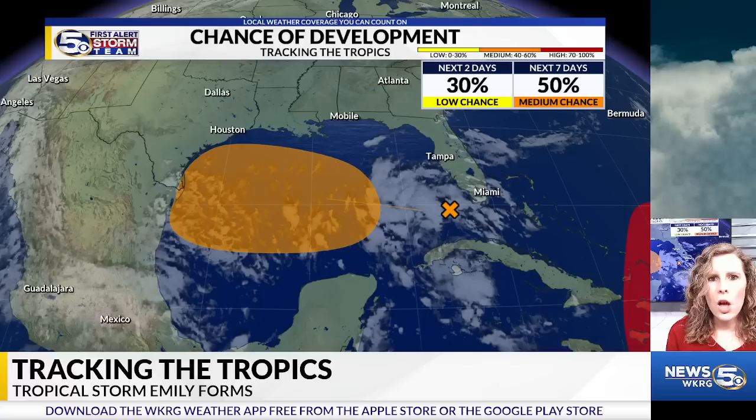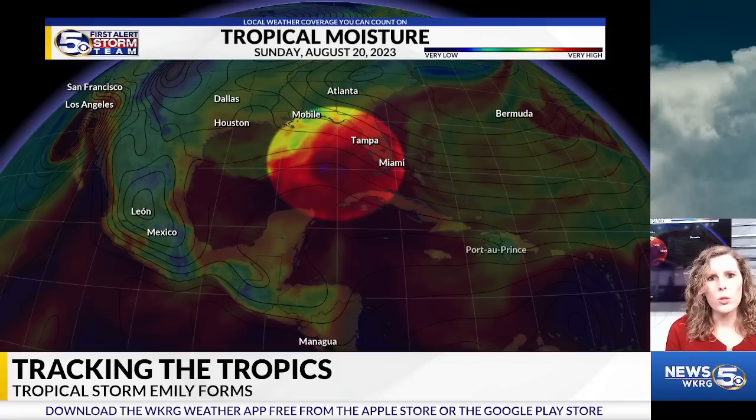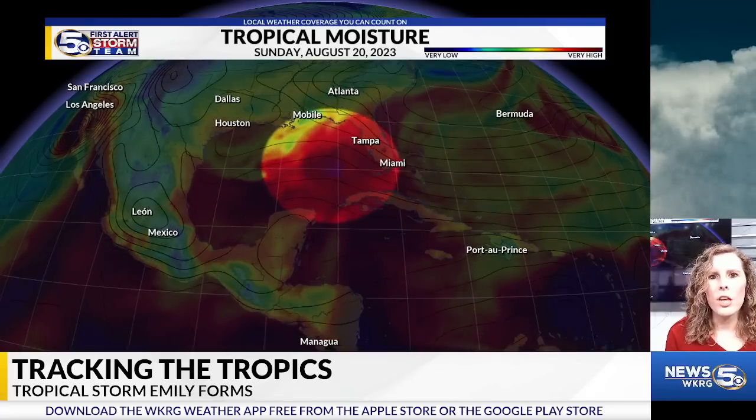Moving over to the Gulf Coast, our little tropical wave there is located just to the south and southwest of the southern tip of Florida and is beginning to make its way into the Gulf of Mexico. Still a low to medium chance of development, but it is going to start to enter a little bit more of a favorable environment for tropical development. So we've kind of spotlighted all that moisture there.